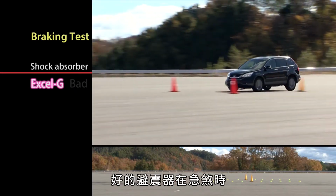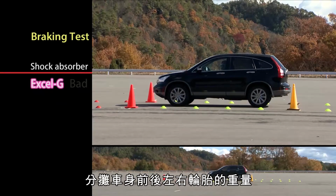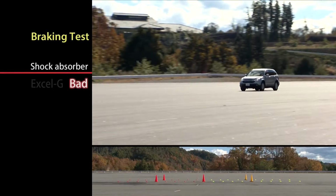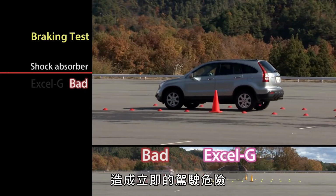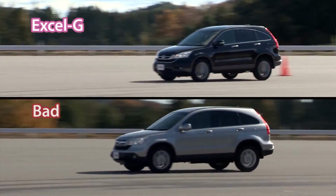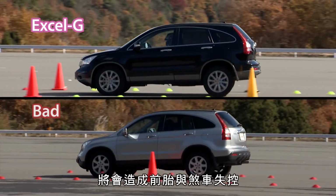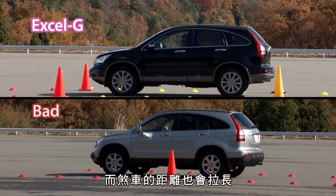With good shocks, the vehicle remains level, so the load is placed on both front and rear tires. With bad shocks, the load shifts forward, causing a nosedive condition. The lack of load on the rear tires forces the front brakes and tires to do most of the braking, so stopping distances become much longer.